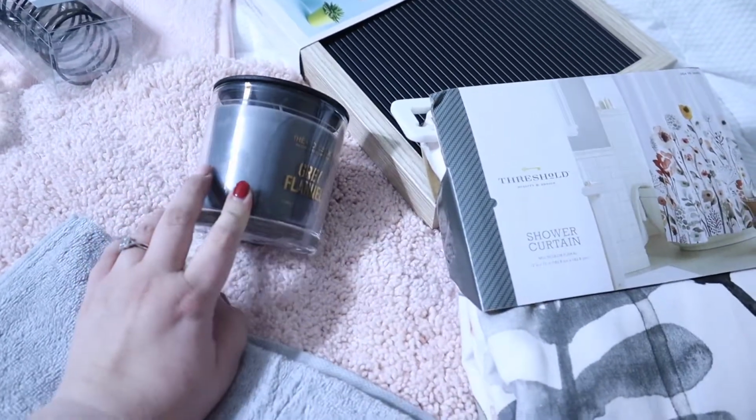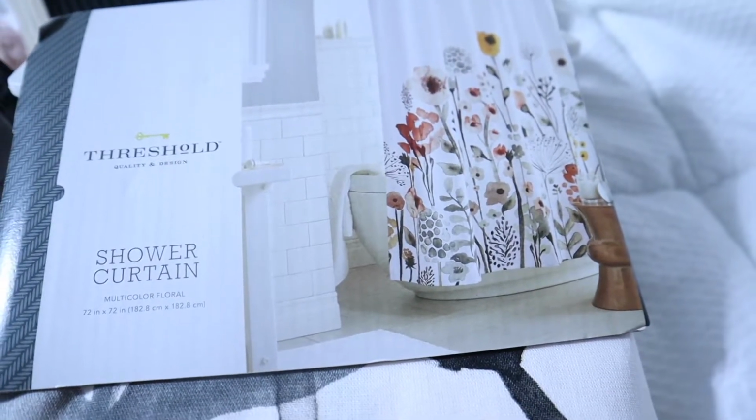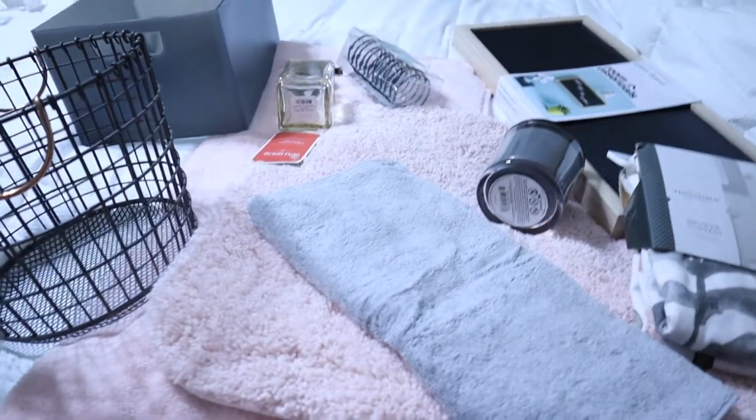I got a candle just to set the mood. To me, it always makes it better when you redo a room that you light a candle at the end. I got a little sign that I'm going to end up putting up with a funny saying. This is our shower curtain and I love it. I was so excited that I found it at Target. I got a rug and a decorative towel and another hand towel just to kind of match the shower curtain.